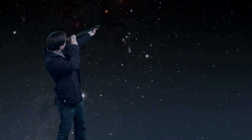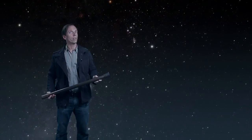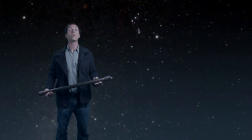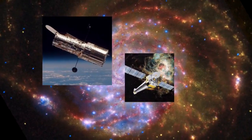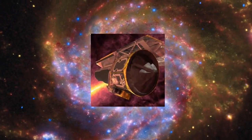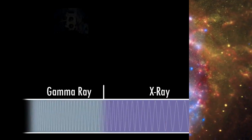In 1609, Galileo first turned a telescope towards the heavens and began reporting things that would forever change the way we view the universe. To commemorate the anniversary of this new way of seeing the sky, NASA's great observatories have teamed up to give us a whole new way of seeing the famous Pinwheel Galaxy, M101.